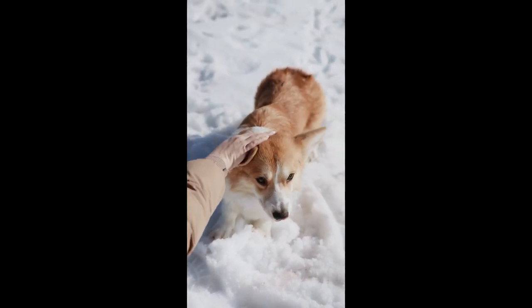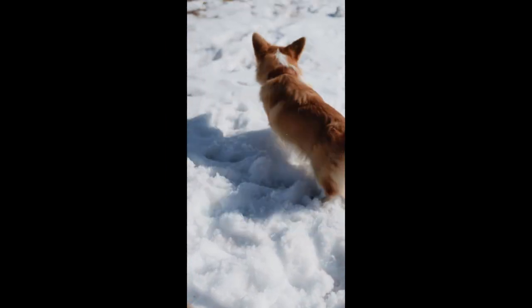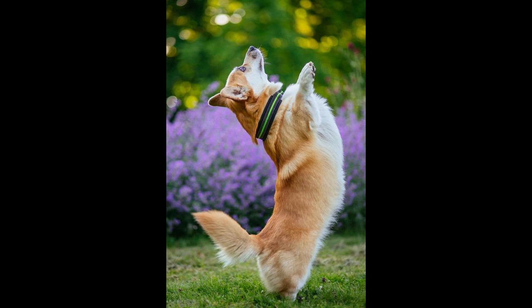Overall, Pembroke Welsh Corgis are a lovable and intelligent breed that make great pets for families and individuals alike, especially those with an active lifestyle.